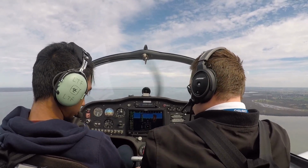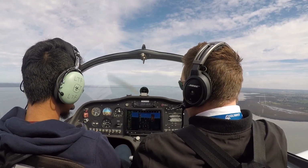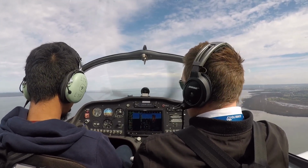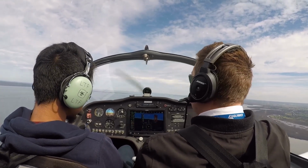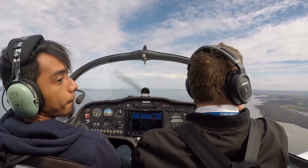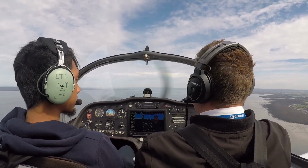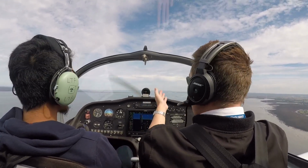So park brake is off and the brake is working. Oil T's and P's are okay. Undercarriage for this aircraft is down and locked. Master on, magnetos on, fuel pump on, hatches and harnesses all secure. Alright, looking back at the runway, making sure we don't spend too much time looking at the runway in case there's any traffic out here.